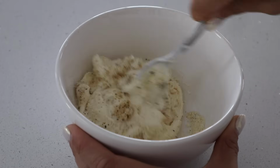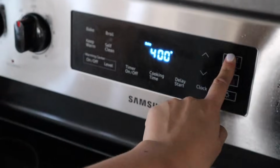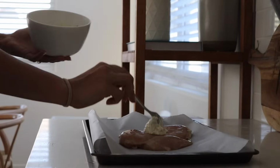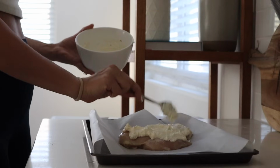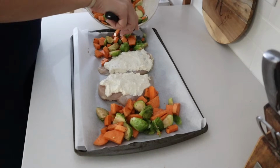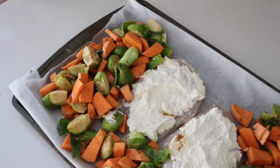The thing that I just love about sheet pan meals is I don't have to cut my chicken. I don't know why, I really hate cutting chicken. Sorry, that was a little strong, but I really hate it. And the fact that I can just lay it on the sheet like this is so nice. And then I just dollop that little creamy whatever on top, throw the veggies next to it, and you plop it in the oven at 400, I believe, for like 25-30 minutes. Definitely check your chicken to make sure it's cooked all the way through. But it is so easy and it is just so good.